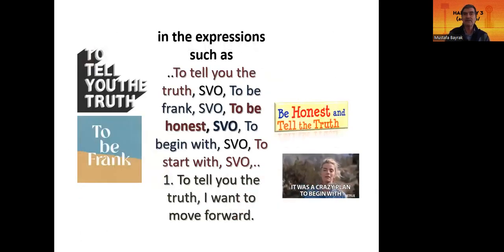Expressions such as these are extremely important to start a sentence, to start a conversation, we really need them. Yeah, let's read the images first. To tell you the truth, or just to tell the truth, comma. To tell the truth, to be frank, to be open, to be open-minded, okay? To be frank, to be honest and tell the truth. Well, the GIF says it was a crazy plan to begin with. Yes, to begin with, to start with, these are extremely important.